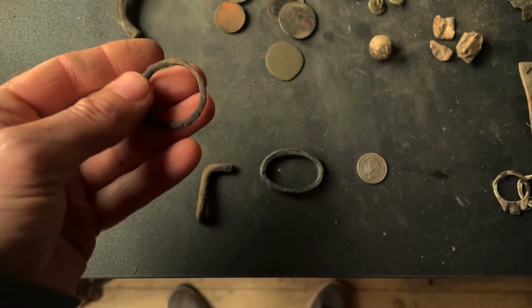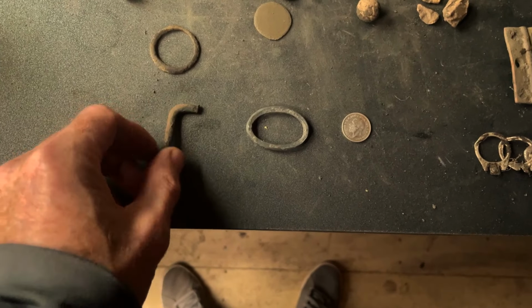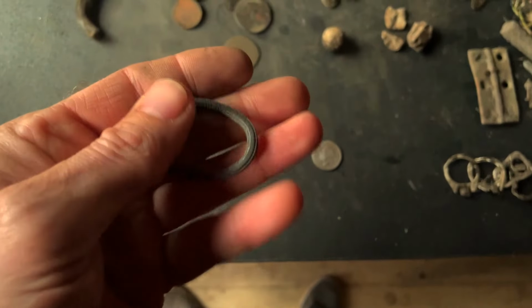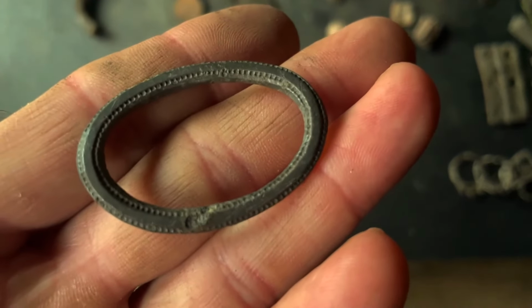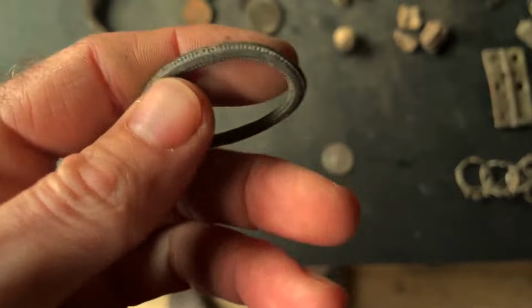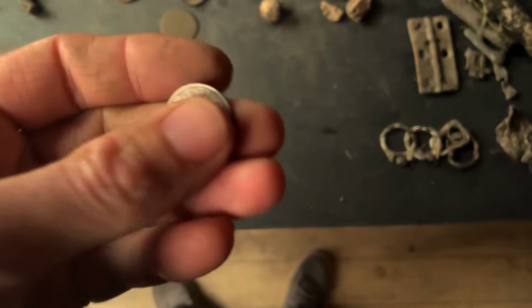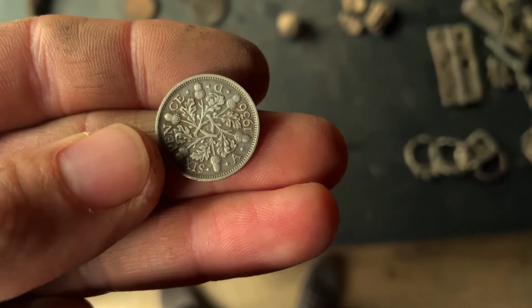It might actually just be, I don't think it's big enough to be a harness ring. Partial buckle. This, it isn't. I'm still after a silver buckle. That's actually pewter. Got some nice design on that. It's like the pin went at an angle there, maybe. Yeah, shame, but we did get a piece of silver, nice condition, 1936.